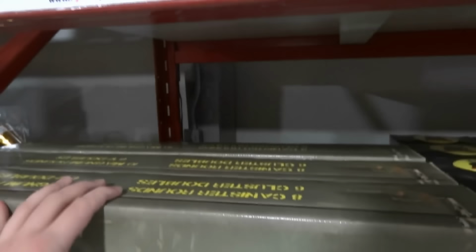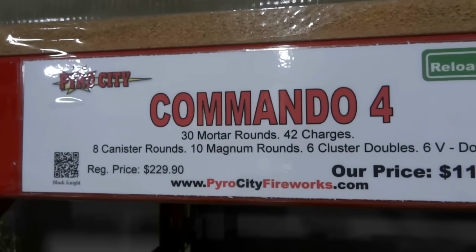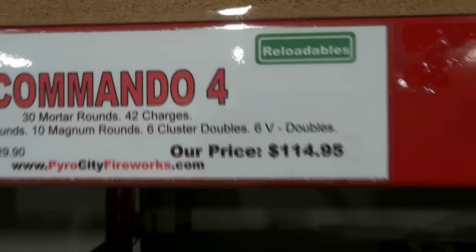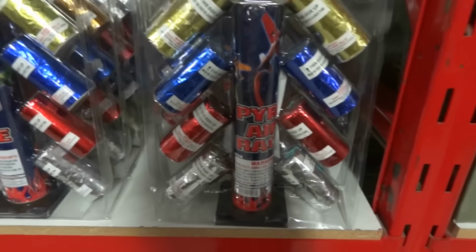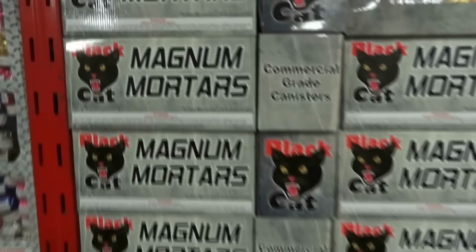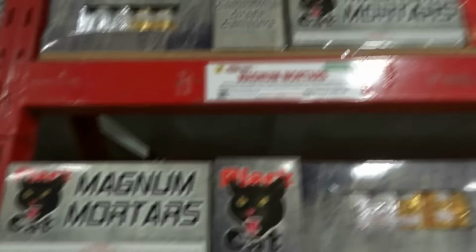This box looks like an ammo crate. That's pretty cool. 30 rounds, 42 charges, 8 canister, 10 magnum, 6 cluster doubles, and 6 V doubles, 115. Okay, I have had these before, the Pyro Air Race, if you remember from one of my previous videos. And it looks like 25, 4, 8. I have heard some good things about the Magnum shells too. And that's 30 bucks.